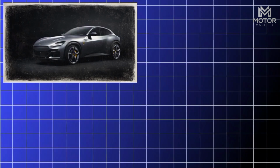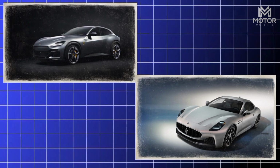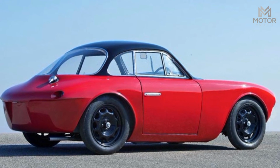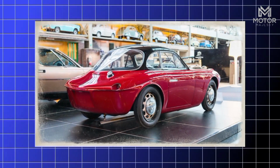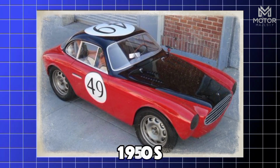While Ferrari was building fire-breathing V12s and Maserati was crafting luxury Grand Tourers, a small company in Turin was taking a completely different approach to performance. Look at this stunning little machine. It's smaller than a modern Mazda Miata, but don't let its size fool you. This is one of the most innovative sports cars of the 1950s.